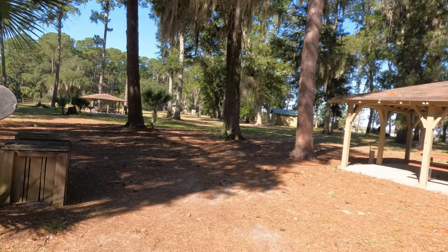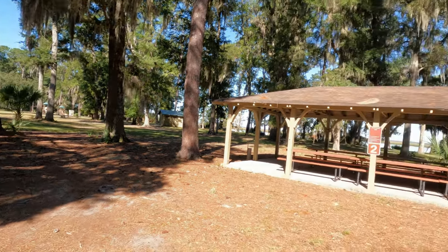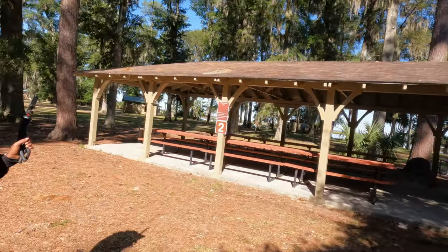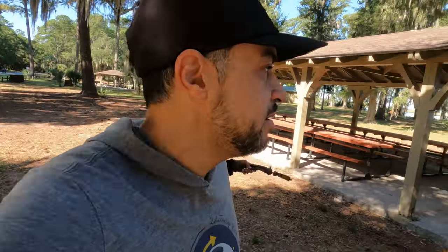So this is like a public space, right? Yeah, you can rent these shelters. This is where non-campers can come and have gatherings, parties of sorts, and just hang.